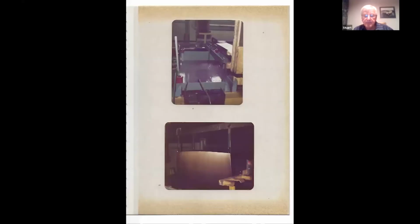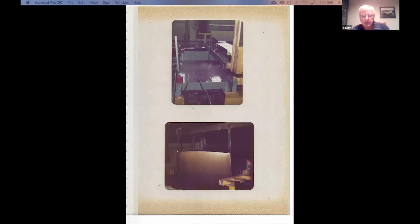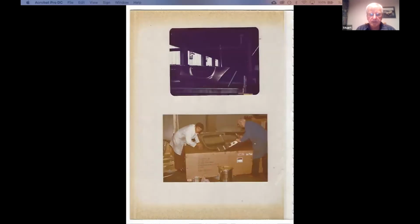You can see that on the top photo is the gold electrolyte. Doesn't look a lot, but it certainly cost a lot. At the bottom there, you actually see a hood going in or coming out of the vat. So here we are with the rear quarters going in or coming out. Can't really tell much on this one, but below there, this is our workstation where we're on the cardboard boxes and we are slapping on the lacquer on the inside of the panels, and this is in fact a door. So that's how we went.